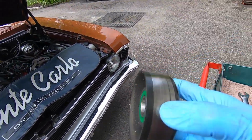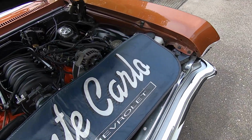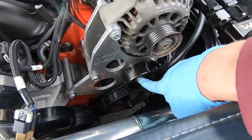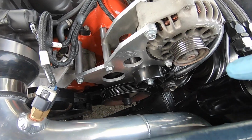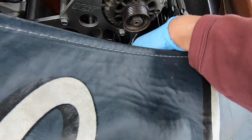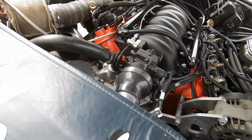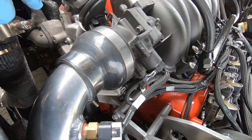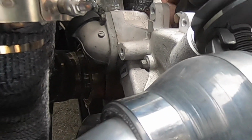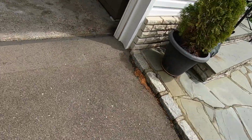So I have the new ICT pulley on. This is the old one. Very simple. 1/2-inch bolt. There's a 15mm nut on the back side. So this one's ready to go. The other side, 3 bolts to take the idler pulley out. It's like a bracket and a pulley.